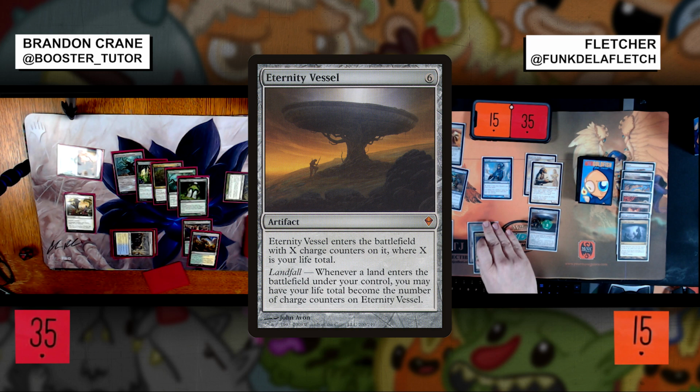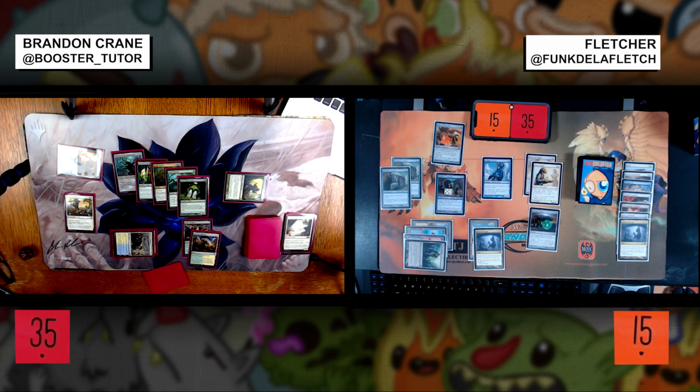Ugh, right? That's like the worst possible card. So I have to kill you when you're at 15, basically, but somehow. Yeah, somehow you have to do 15 damage. Or I have to never draw another land. Great. Plan B it is. Oh, you're going to mill me out. Is that what you're going to do?